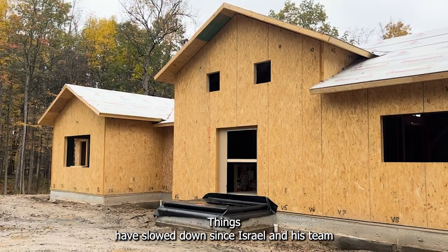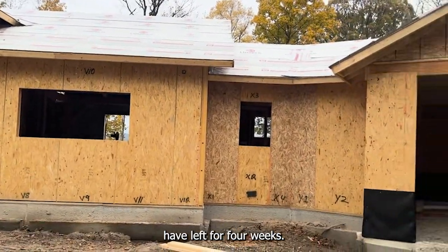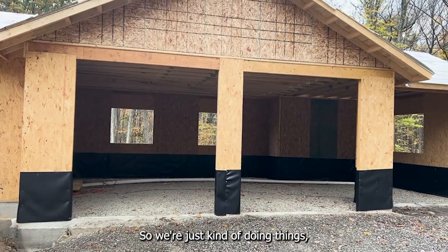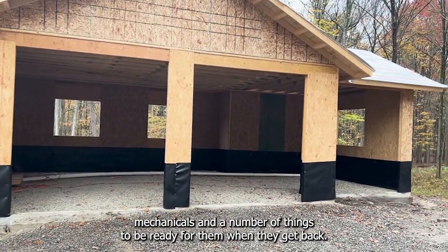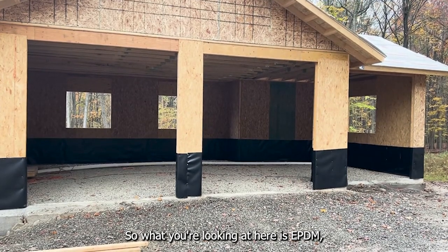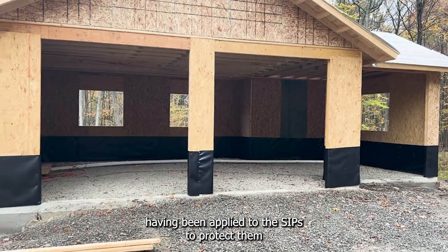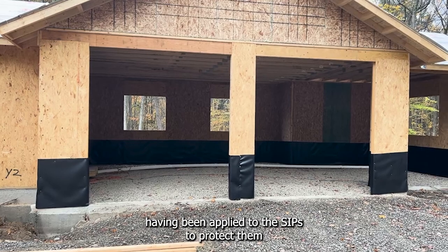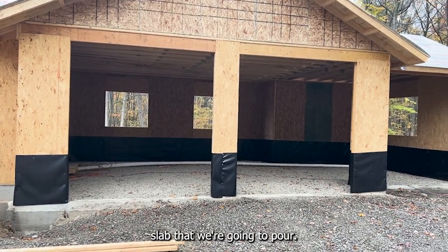Things have slowed down since Israel and his team have left for 4 weeks. So we're just kind of doing things, mechanicals and number of things to be ready for them when they get back. So what you're looking at here is EPDM, which is a rubber membrane having been applied to the SIPs to protect them from the stone and concrete slab that we're going to pour.